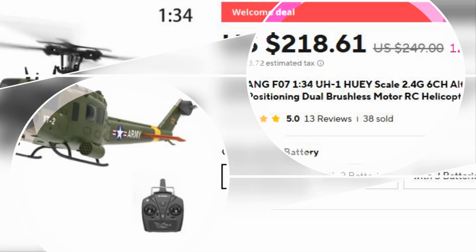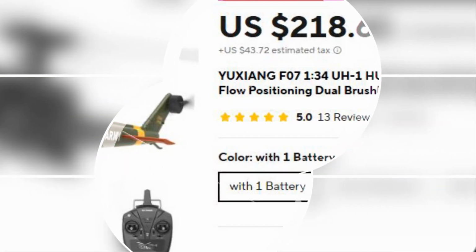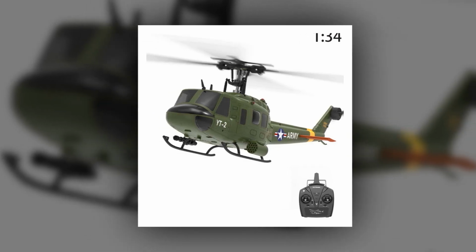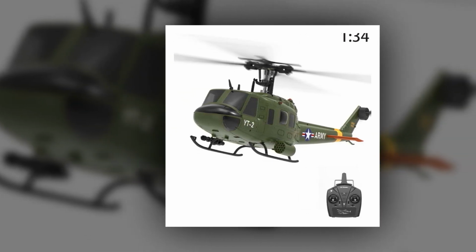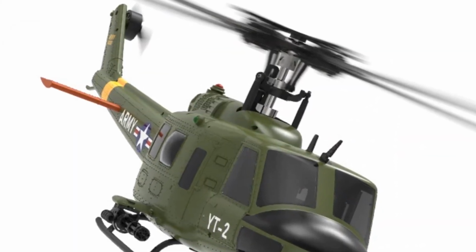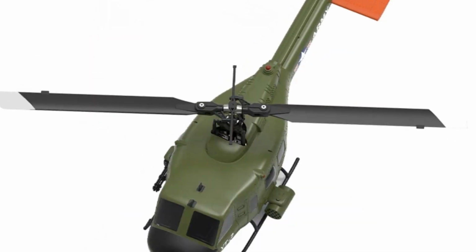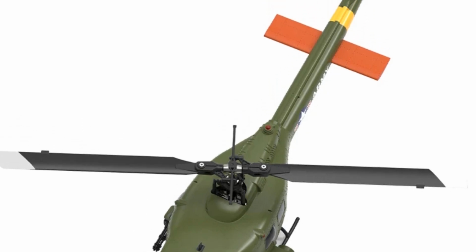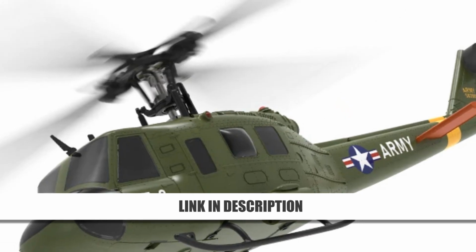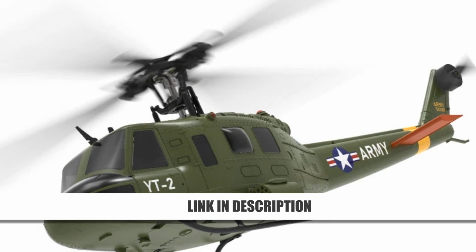Number 2, YUXIANG F07UH-1 Huey RC Helicopter. The YUXIANG F07 brings a realistic scale model of the UH-1 Huey to RC flight fans. It features dual brushless motors for powerful, stable flight and cool LED lights for added realism. Precision is ensured with its enlarged metal gear servo, and its high simulation appearance makes it a collector's dream. With a great balance of detail and performance, this model is perfect for intermediate pilots and anyone who loves iconic helicopters.